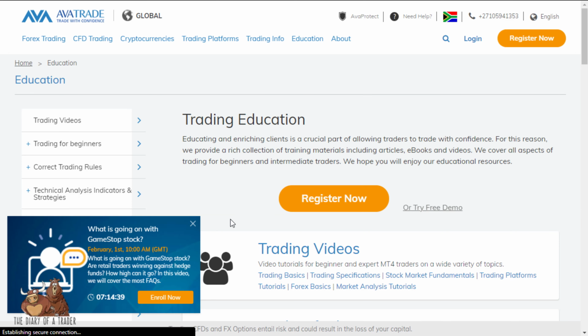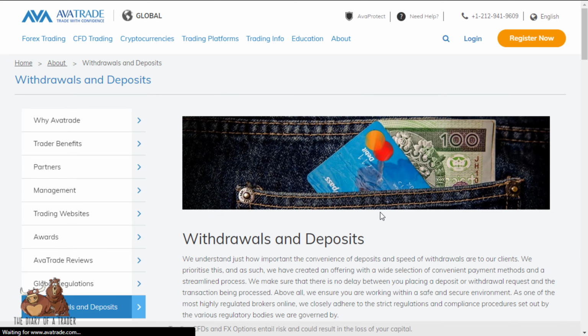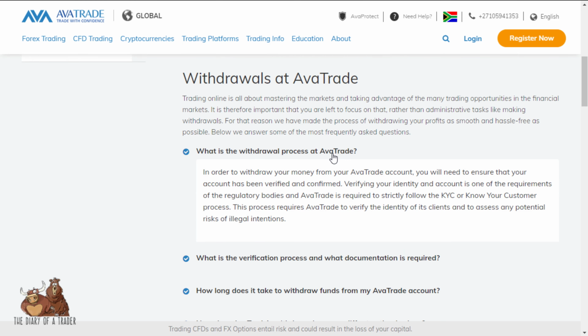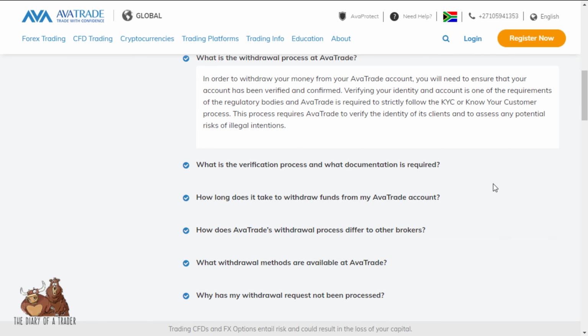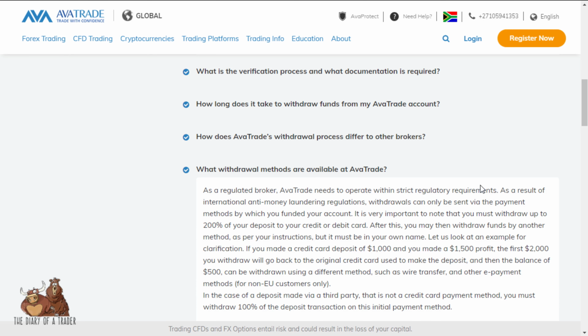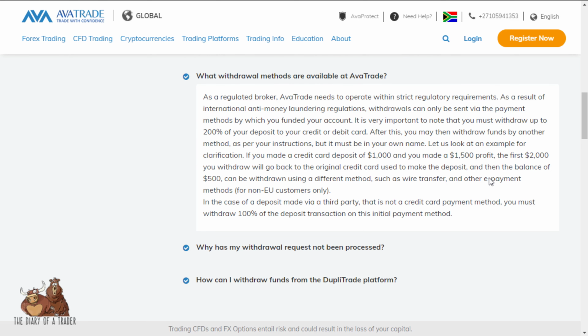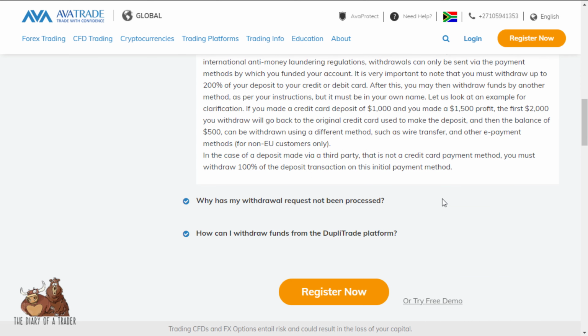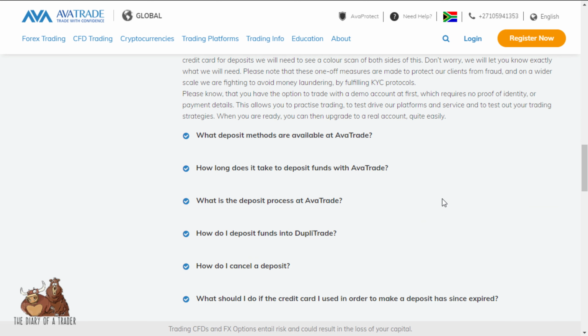So withdrawals and deposits. You have to do the know your customer, obviously. What is the withdrawal process? You have to go back to the card that you deposit from. That's typical. It is definitely a market maker that follows its know your customer rules. It's been around for well over a decade.